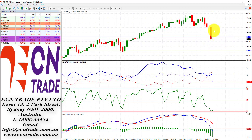But nevertheless, in terms of the technical picture, with the key reversal and then the market reversal, and then another indecisiveness followed by this heavy candle, the trend coming through the ADX and the MACD still holding very heavily still supports that downside call.